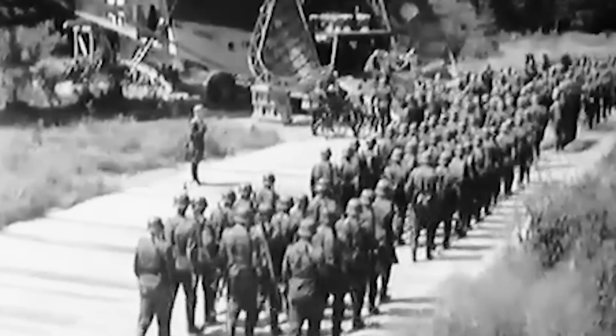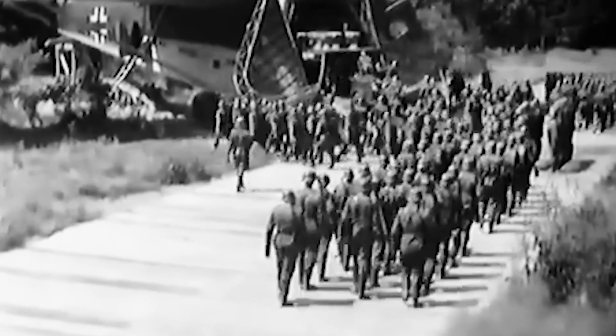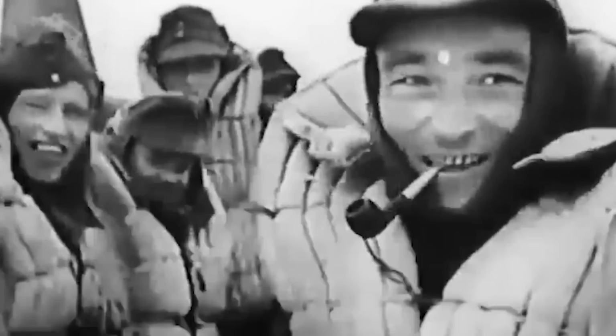A single Me-323 could carry up to 130 troops or smaller numbers of vehicles, including a medium tank or 2 trucks. This allowed the Luftwaffe to airlift substantial quantities of men and material to North Africa, helping to sustain Axis forces in the face of growing Allied pressure.